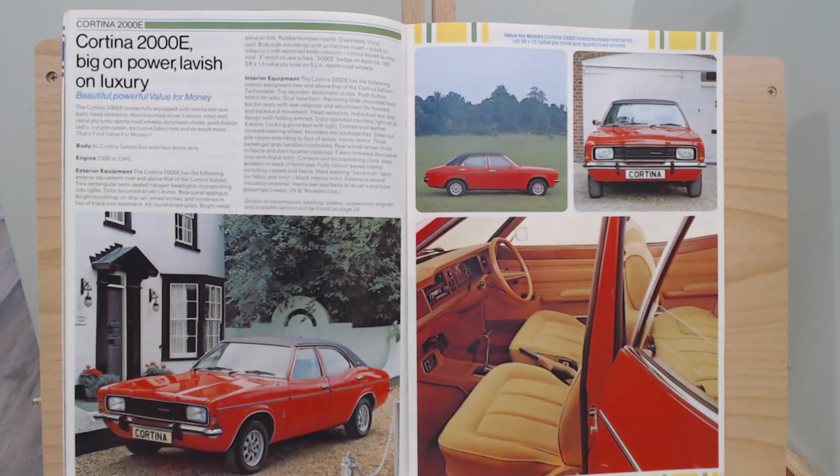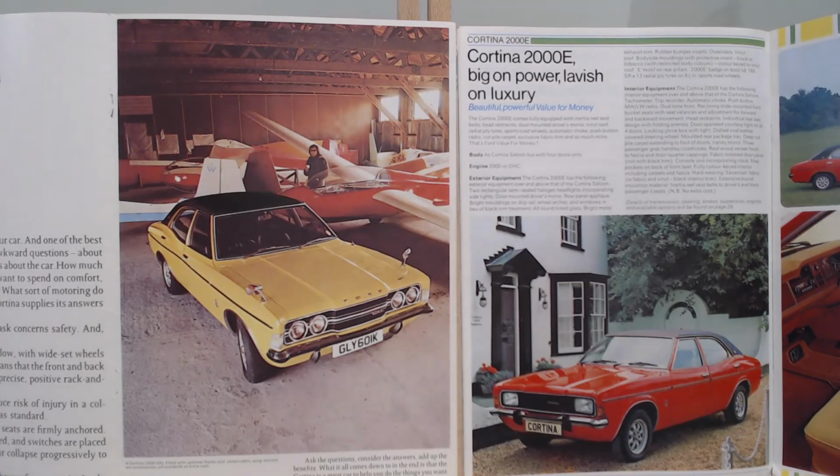And then we get this, the Cortina 2000E, big on power, lavish on luxury, so your top of the range 1975 Cortina. And if we just quickly go back to the pre-facelift model, obviously when that was pre-facelift, the top of the range model was the GXL. You can see it compared to the 2000E.